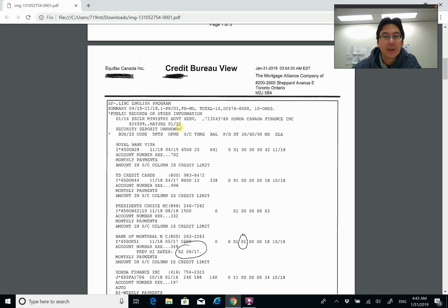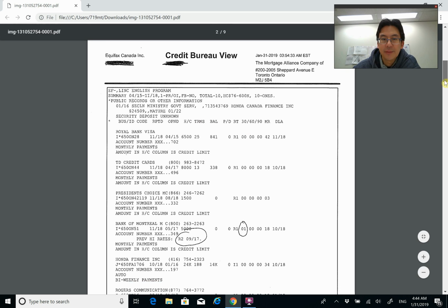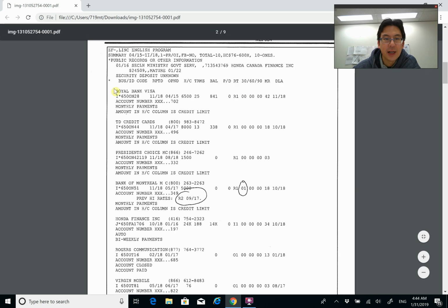Okay, so next, this one is just a car loan, it looks like. So it gives you some detail. It can come from Honda Finance, maybe Acura or Honda, something like that. Roughly how much is owing, and this is when it would mature. So go and look for the car loan, understand it. Oh, did you buy a car in January 2016? Ask. Okay, and these are what they call trade lines, Royal Bank, TD Bank, all that.